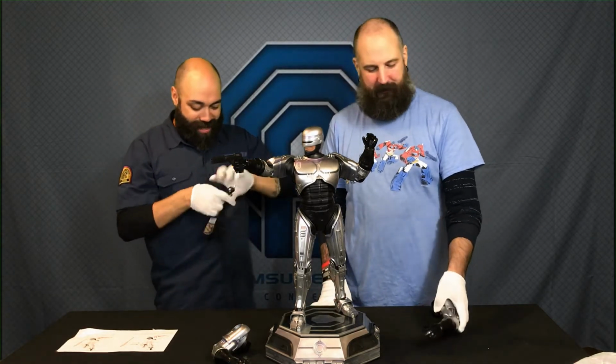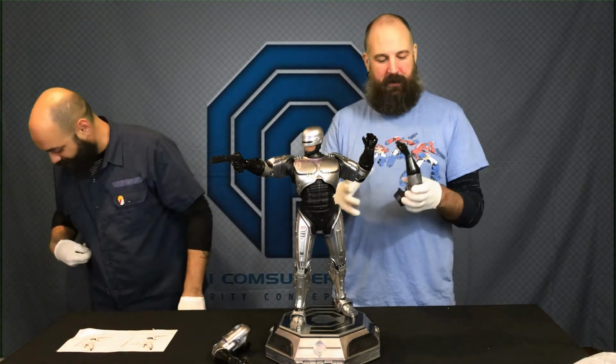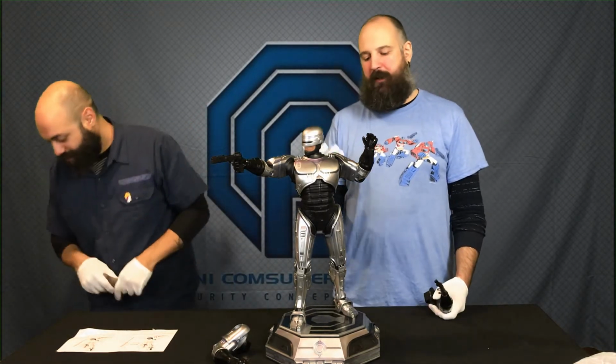Let's see. Keep talking. I'll get this plugged in. I do love this statue. I like the different poses, the different arms that it comes with. To me, the only problem is the head. I would have liked the second one where it's showing off Peter Weller's face. That would have been really cool.